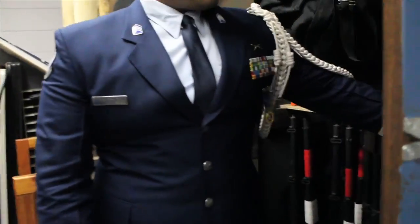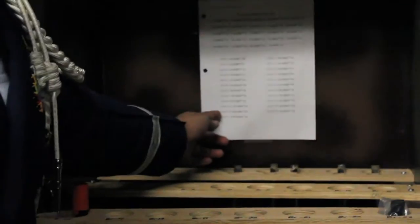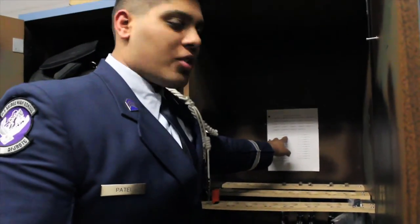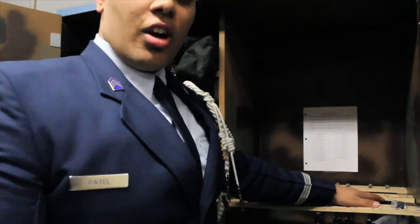Right here we have multiple slots. Each slot is assigned a different number because over the years rifles break, stocks break, serial numbers change. So in slot brown 1, which is all the way over here, you're going to have rifle NJ2008, which is currently out here. Right now there are two rifles that are actually out, which we have in the inventory system, which is brown rifle 17 and 20, which is currently at an honor guard event.